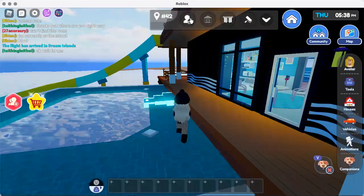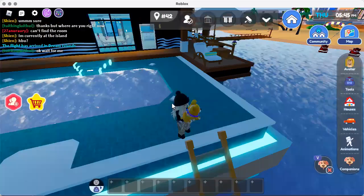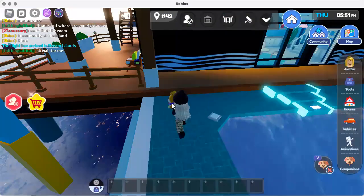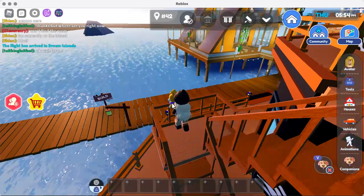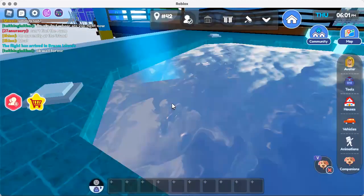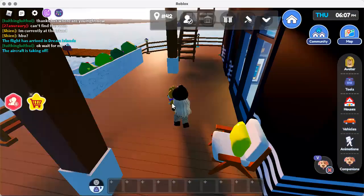Nice. Ooh, a pool. We can get down. Okay, a slide. Let's go. I love slides. Let's go and check the slide out. Yay. Let's jump, jump, jump. Okay, the slide works for sure. Now that we've checked that out, let's check inside.